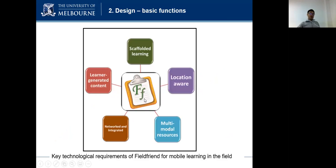So FieldFriend, the app, essentially has these basic functions. Location aware, obviously, to help with navigation. We wanted to provide multimodal resources to be made available to the students, but also for students to generate their own content in multiple modes. An app that is networked and integrated, and an app that could also scaffold their learning and their investigations in the field.